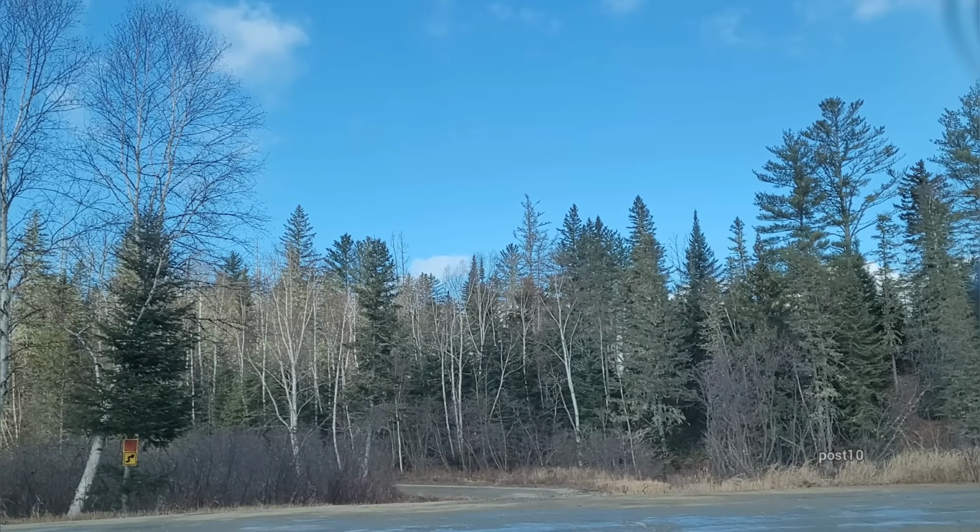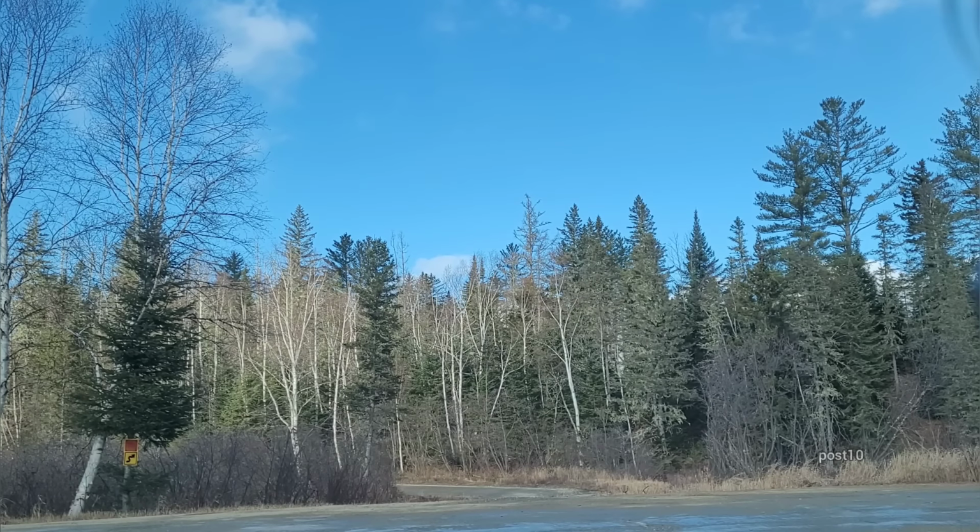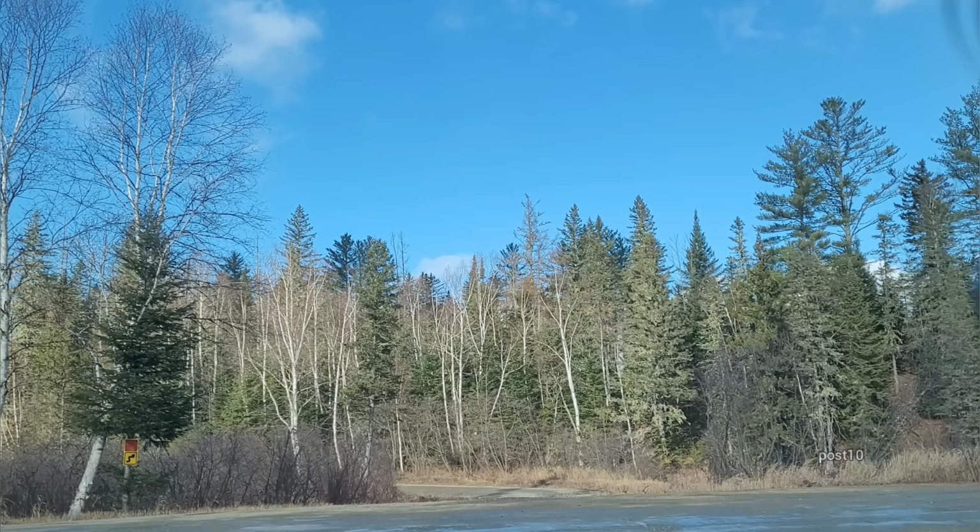So I left my flooded boots hanging over the top of the car so they could drip out before I put them away.